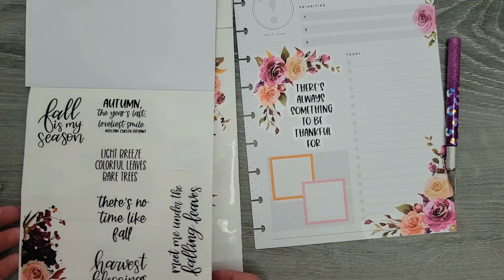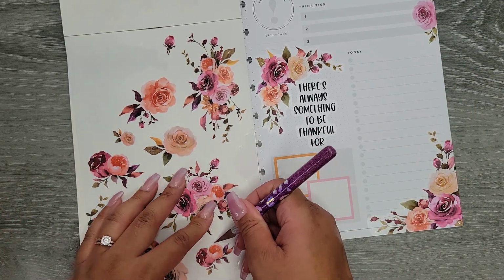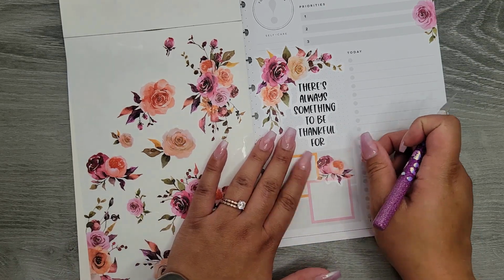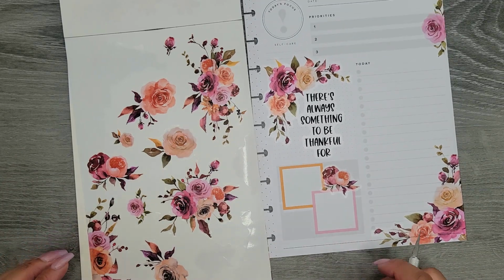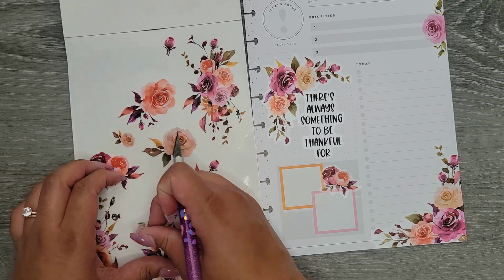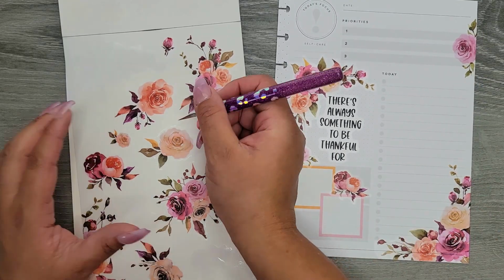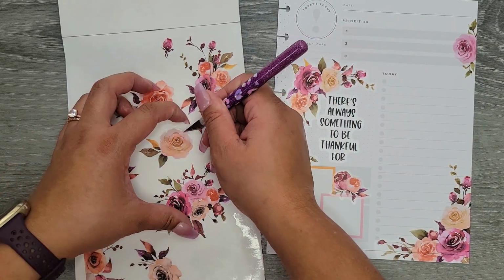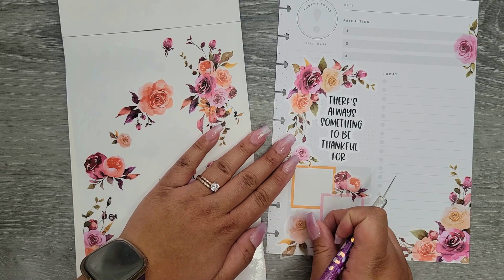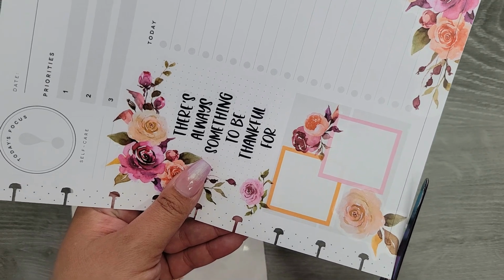Okay, just a few boxes. And then I'm going to go back to these florals. We'll just add a few more things, and we'll call this one good. I do like these sheets because I feel like it's giving me the chance to just go simple and not go crazy. I'm pretty pleased. And that's all these sheets need to be, just simple. They don't need to be anything crazy.